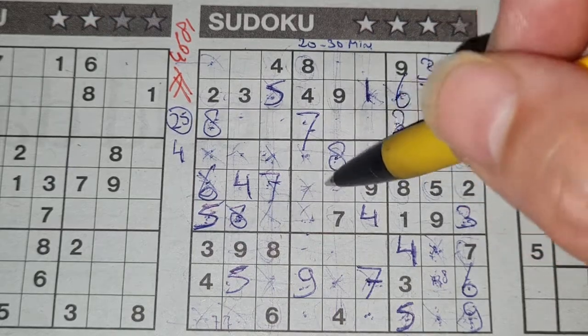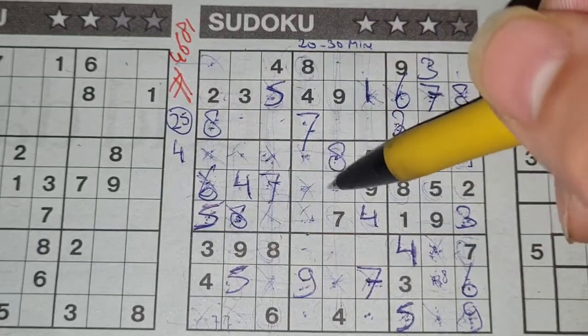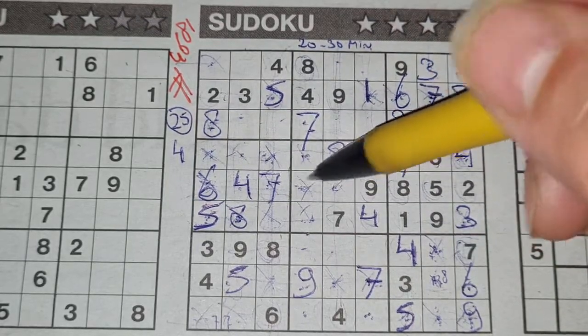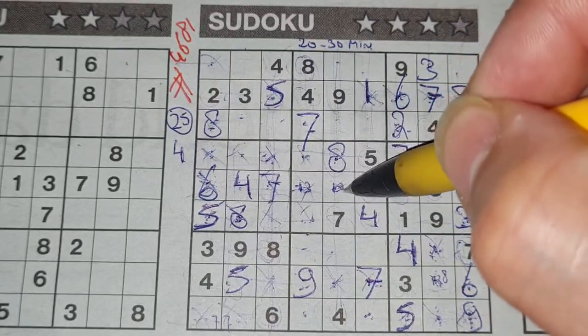These 2 missing numbers. In the middle row, those missing numbers are the 1 and the 3. 1 and 3. Let me mark those 2 boxes.